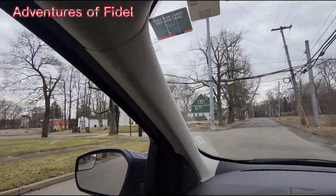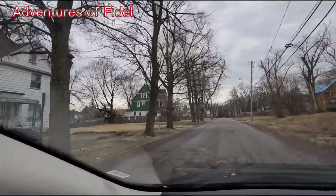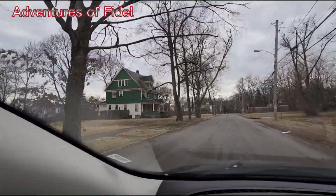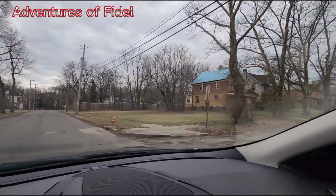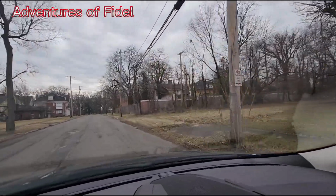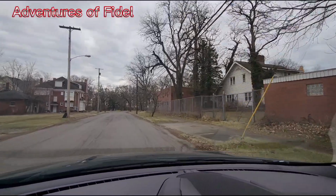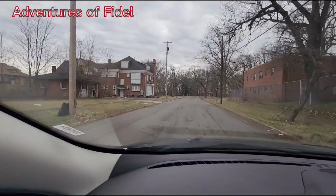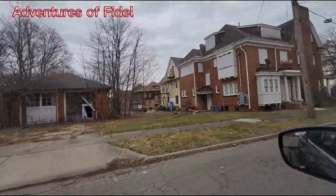Okay, let's find our way back now. Yeah, guys, this is the hood. So, it's quite abandoned, but yeah, it's clean. We are back to the playground where I pointed earlier. Take the next right onto Broadway.